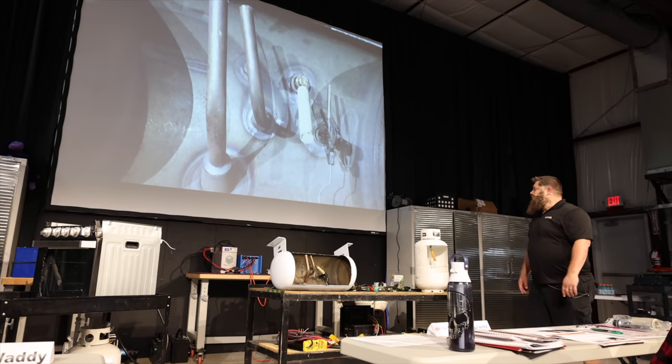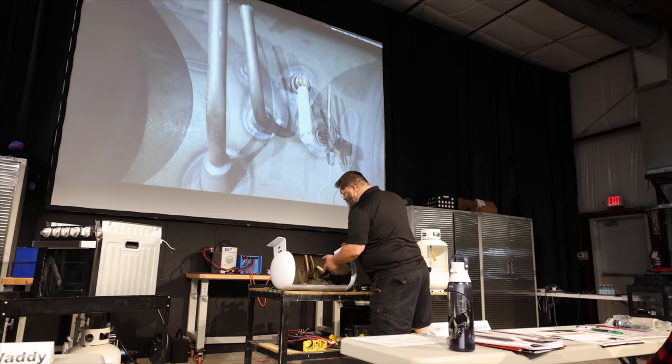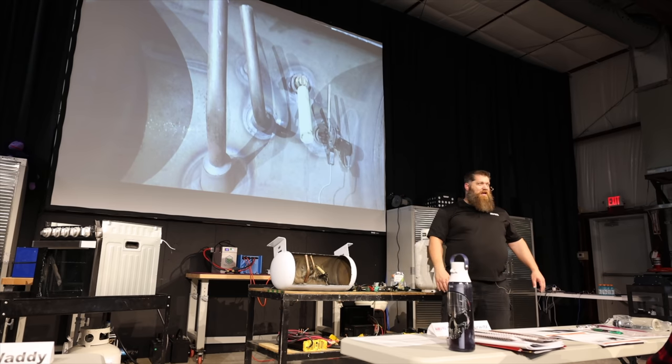But you see, I have a J-tube to the top and to the bottom of my two valves. Next to that is we have a gauge. You know that gauge that tells you how much propane you have in there?